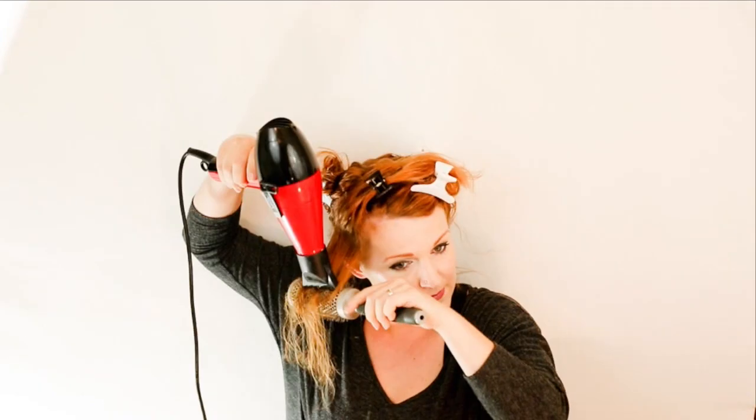I know a lot of my clients threw this away when they bought their blow dryer, but a huge key in this is directing this heat and telling it where to go. Now within your 4 sections, you're gonna section more. You're gonna section it off about an inch or 2, and that's it.